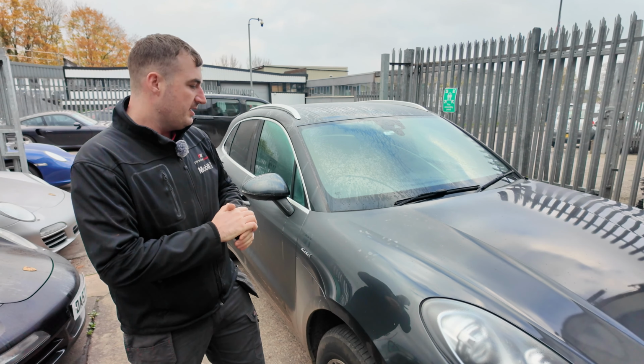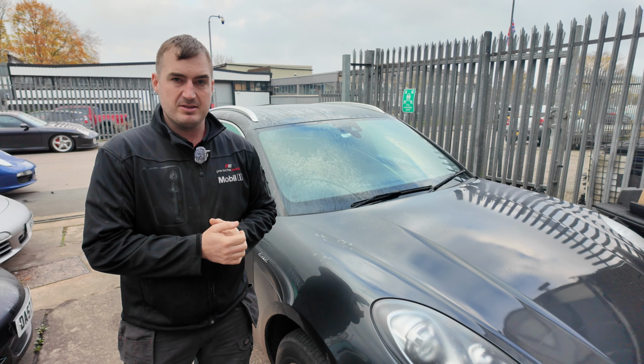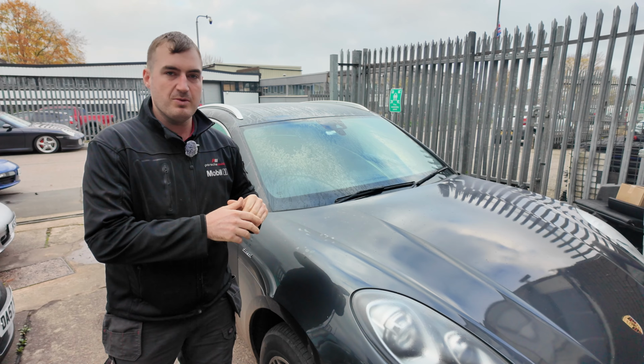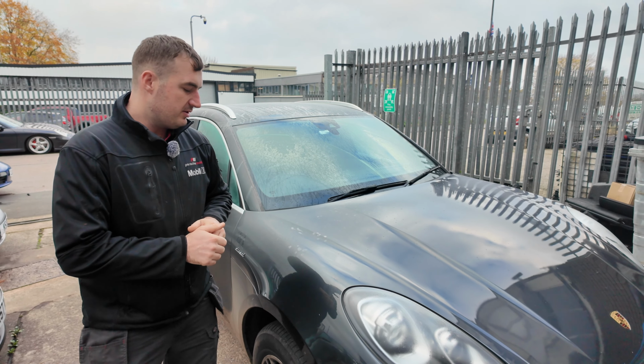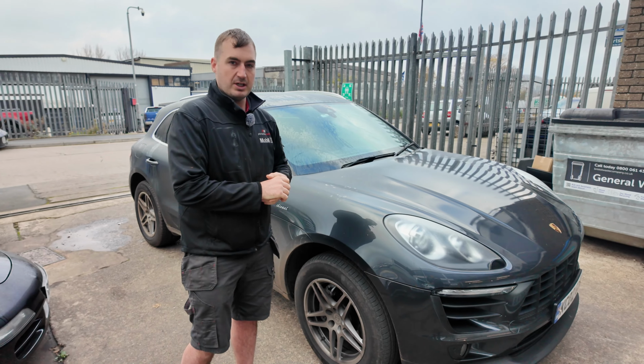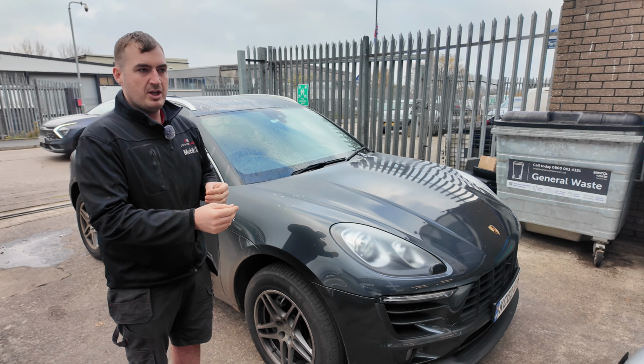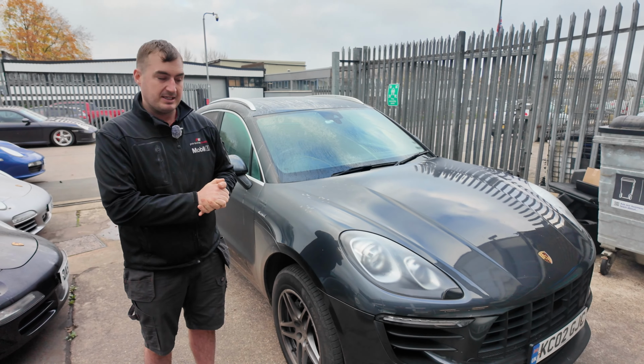So yeah, we have this coming into stock. It needs a good valet, so we're going to get this off to the valeters this morning, and we'll show you when it comes back the condition it's in. But underneath, apart from being dirty, it is a really good car, and we've recently serviced it as well. And this is how we got onto the conversation that they were selling it.